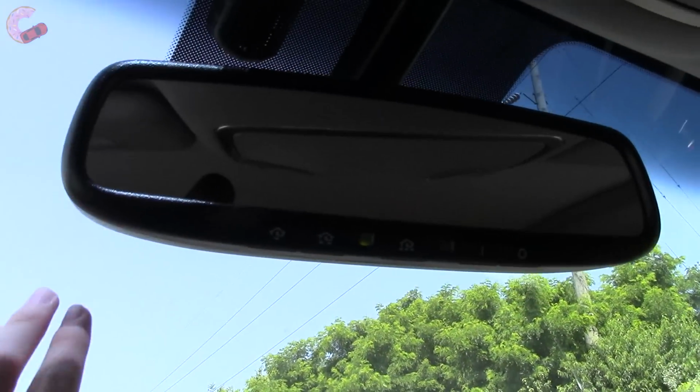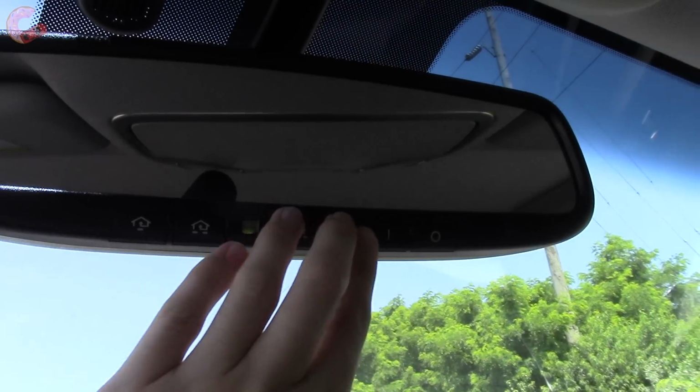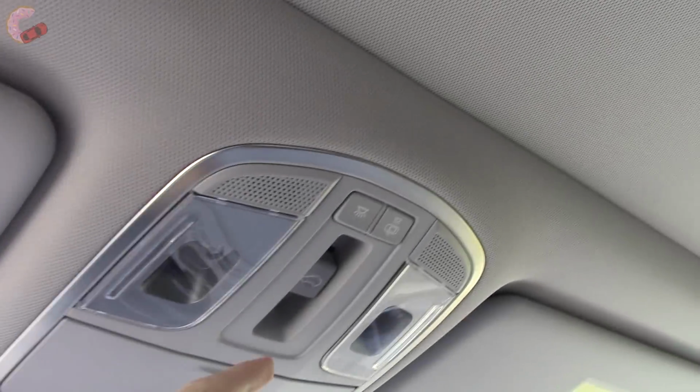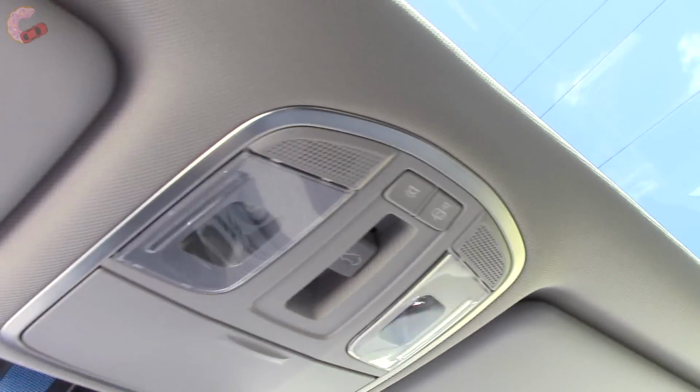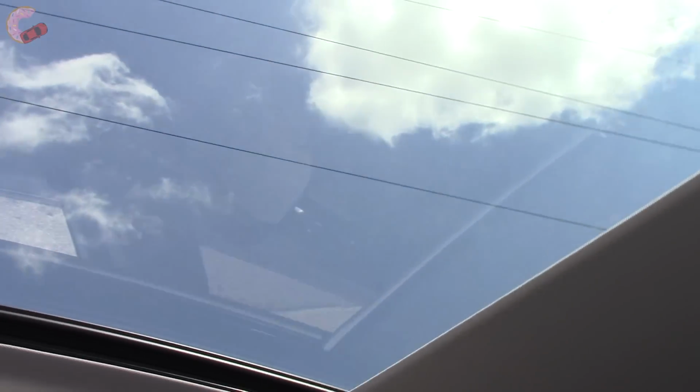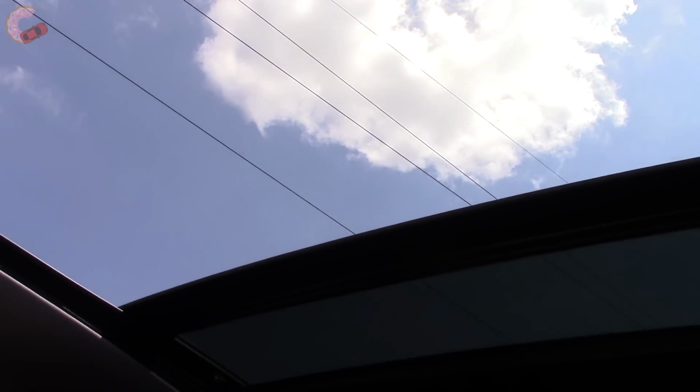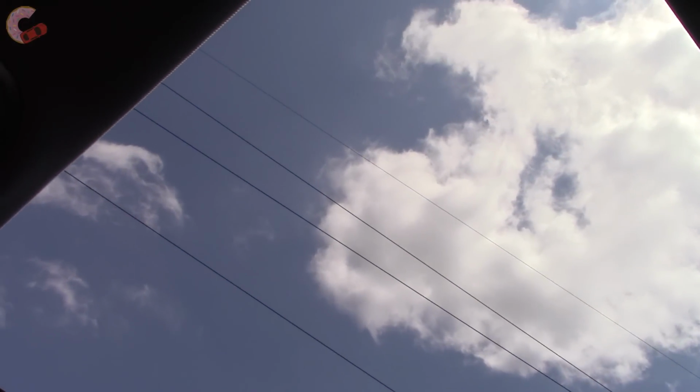Up at the top, you have an auto-dimming mirror with HomeLink universal remotes built into the bottom of it. One of the other big value items is this pano moonroof. This is a massive panel of glass, and the front part does fully open up. Honestly, this is more impressive than what I've seen in a lot of luxury cars, and this is the only trim that is standard on.